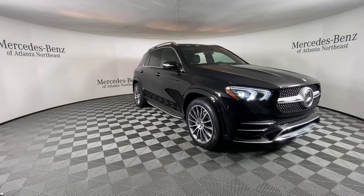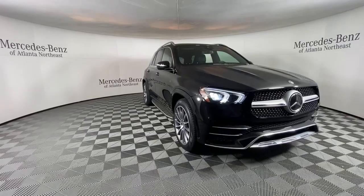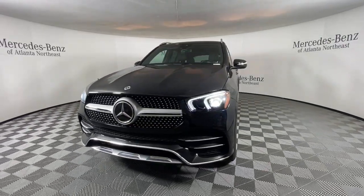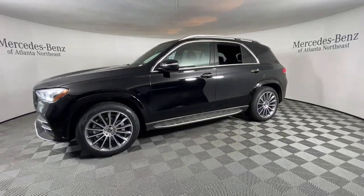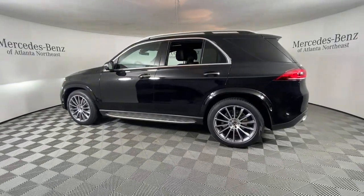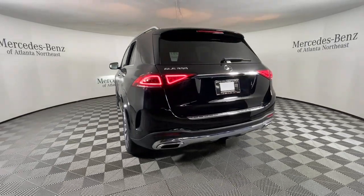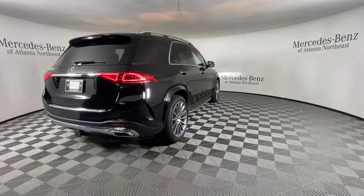Go home happy with the 2021 Mercedes-Benz GLE. With less than 20,000 miles on the odometer, this vehicle stands out from the rest. This meticulously crafted GLE SUV delivers confidence through safety, pleasure through luxury, and pure delight through powerful performance. State-of-the-art tech and industry-leading design work together seamlessly to create an unforgettable driving experience.